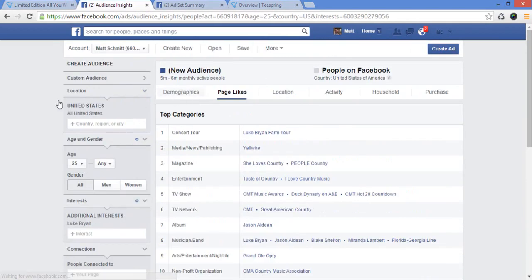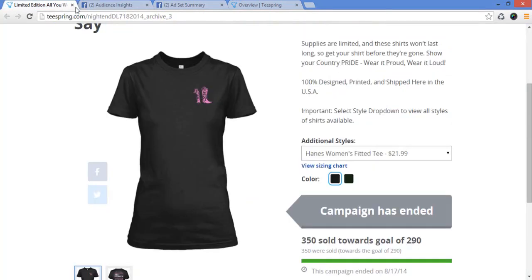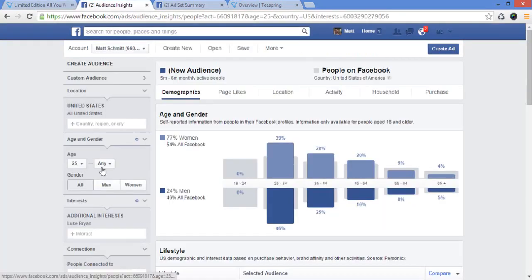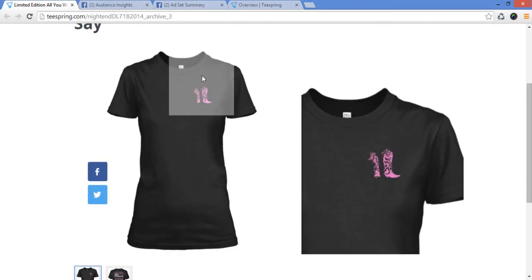Now what I wanted to show you, let me step back to demographics real quick, is my methodology here again. And we plugged in 25 and above. We got men and women selected right now with our interest of Luke Bryan. Luke Bryan is not only affiliated with this shirt, but he's also a super large interest to go after on Facebook. You can see he's got 5 million to 6 million monthly active people. And he's one of the biggest country singers right now, if not the biggest. And so this is where I wanted to go after. The first thing I noticed right away is the 77% women, right? So my shirt is obviously geared, the main item is a woman's shirt, and the shirt is geared towards women.